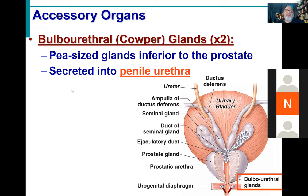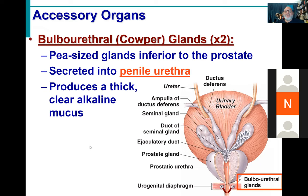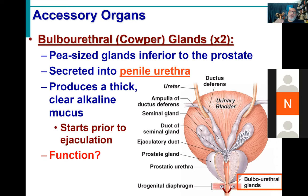The difference with these bulbourethral glands is they produce a very thick, very viscous, very alkaline, mucousy secretion, and they produce it upon arousal. This is a pre-ejaculate that is produced prior to ejaculation. What is the function of this pre-ejaculate?